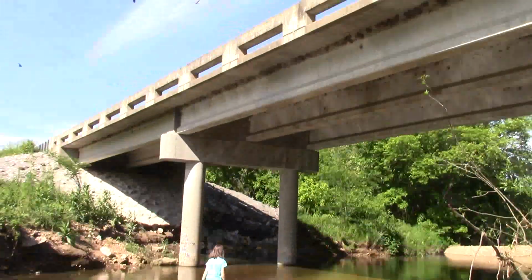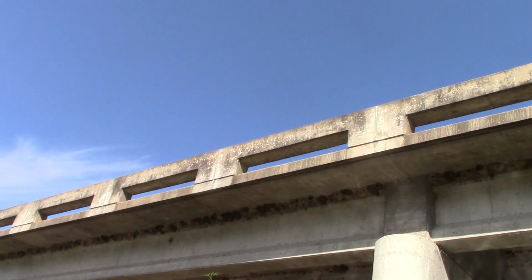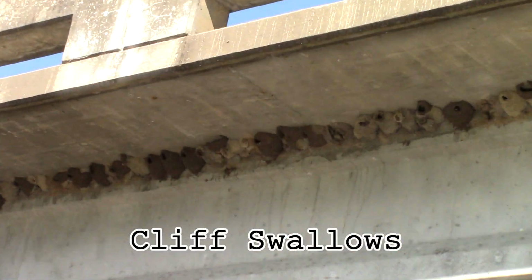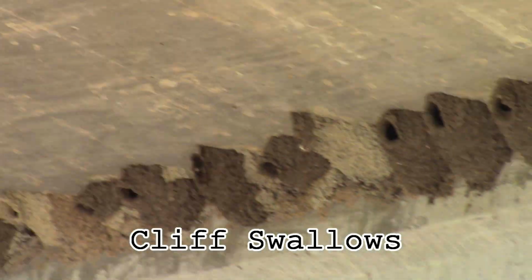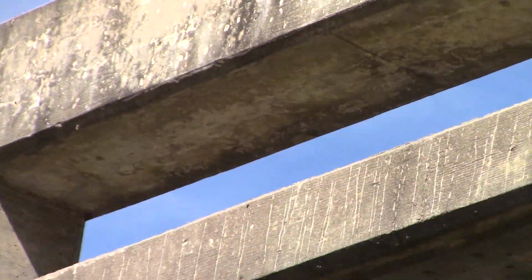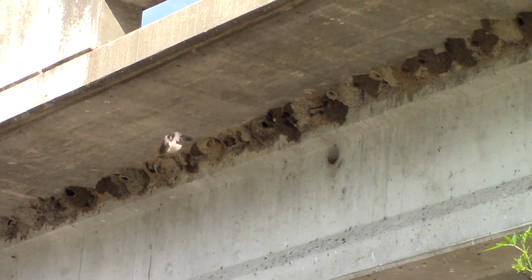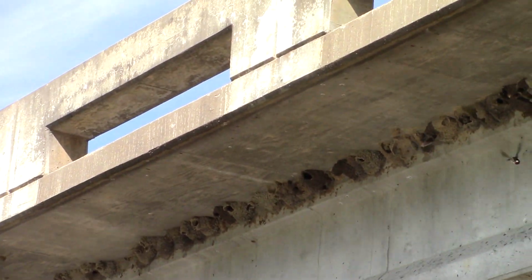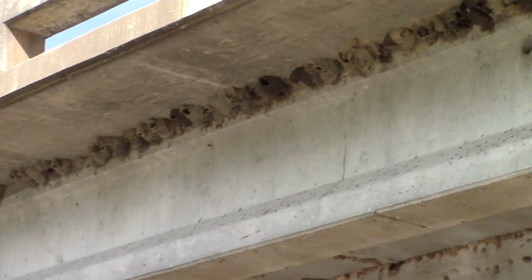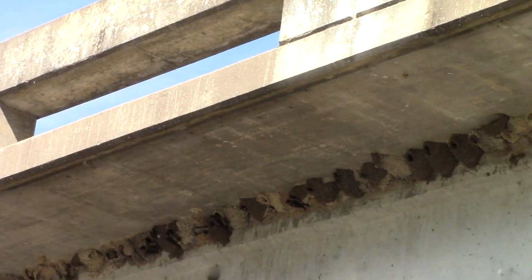This place we stopped has all these mud nests underneath it with some kind of swallow, I'm almost certain. We got some zoomed in pictures of these guys. We're gonna have to look them up when we get home, because Shay is doing a bird thing this year where she keeps track of the different species of birds she sees. We've already got barn swallows, but this is a different species, so we'll have to look them up and see if they're cliff swallows or what.